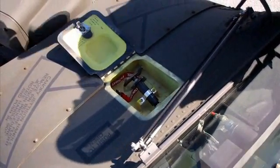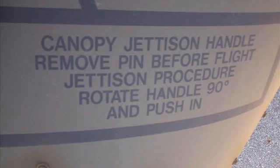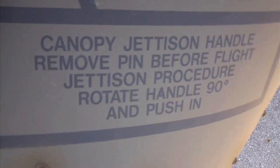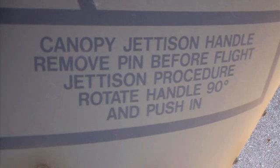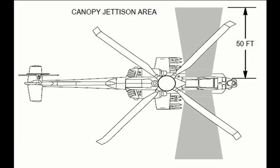Release, and then forcefully push the handle all the way in to jettison the canopies. Caution: depressing the canopy jettison handle while turning it may cause it to jam. Always turn, release, push. The AH-64 is equipped with explosive charges in the canopy for emergency exiting.